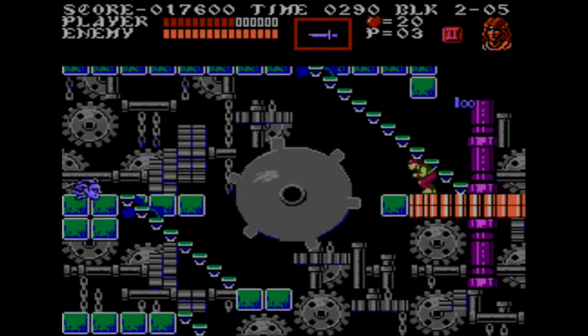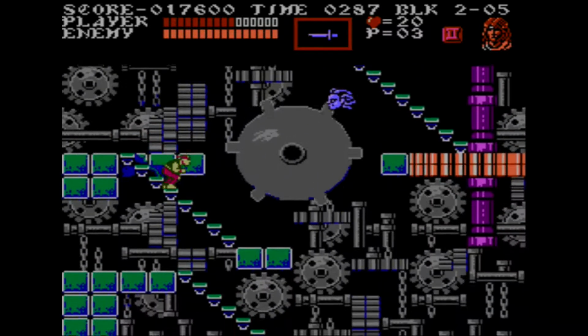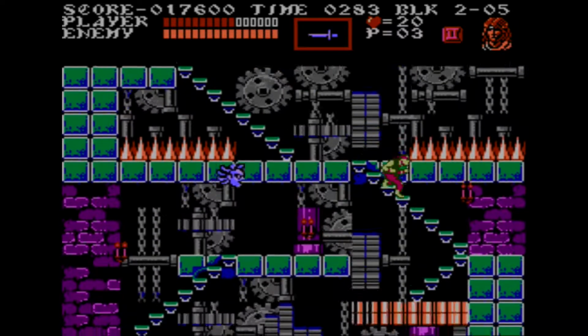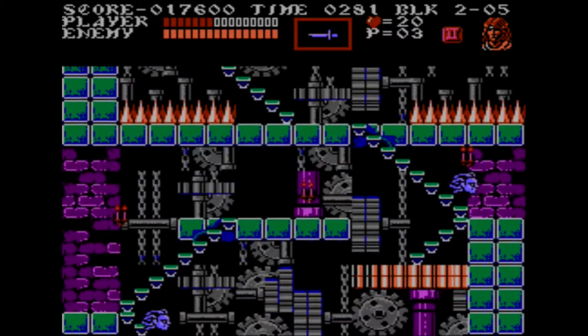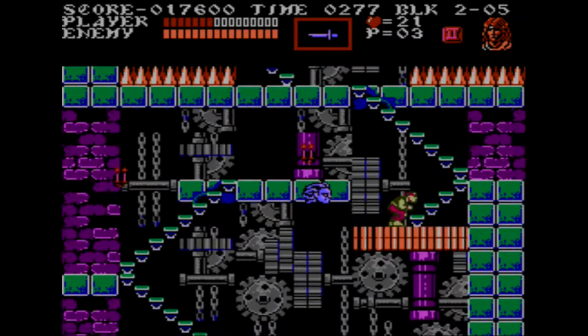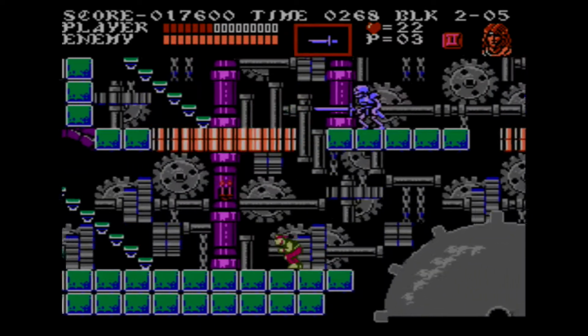But he does have those weird abilities to just violate the dimensions of the game, the structure of the level. And just go wherever the darn he pleases. Oh, couldn't avoid that hit. And this is a point where I could fall down and die. Because I have to take the stairs. Castlevania's funny like that.